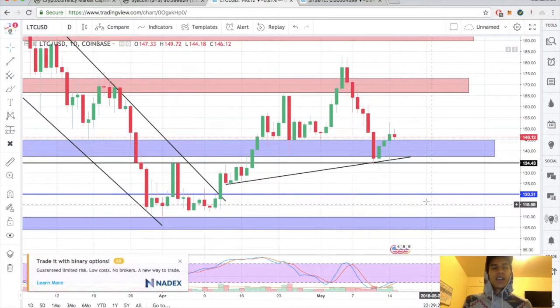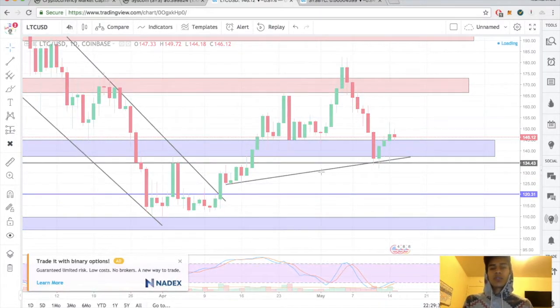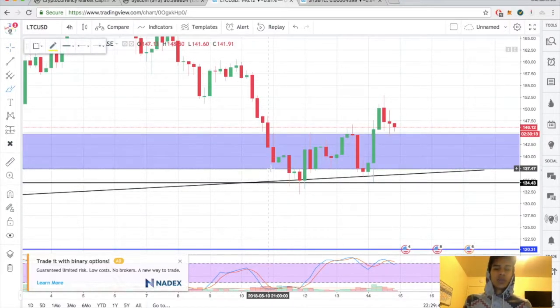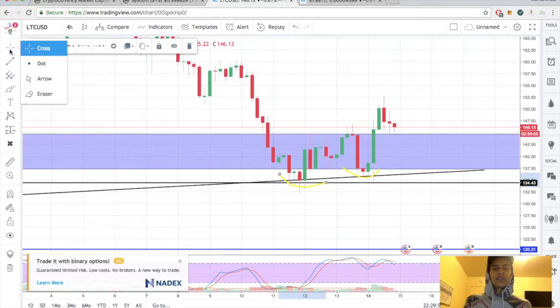So taking a look at Litecoin to USD on the daily, higher high, higher low, higher high. This low is not a higher low. However, still respecting our uptrend. Momentum is heading towards the upside still. Let's go ahead and take a look at the 4 hour, see what the 4 hour is showing us. 4 hour is showing us a double bottom as well. Bottom one, bottom two. Let me go ahead and fix bottom one because that wasn't even below it.